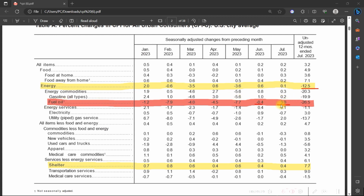There was an uptick of 3%, a whole 3%. The previous month, you can see the decline here was 40 basis points. The previous month's decline was 70. Whoa, this is 700 basis points. The declines have been big in the oil energy sector, but now it's an uptick, and this is likely to be reflected in the next readings we will get.